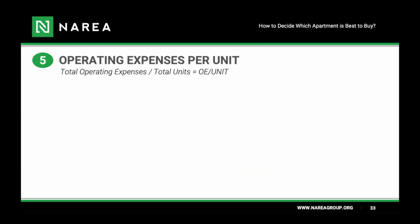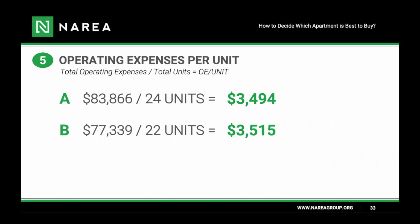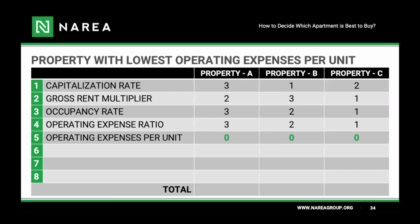And in this case, all 3 properties are really close to the same. Property A is 3494, property B is 3515, and property C is 3420. That's the operating expenses per unit on an annual basis. And when something is that close, it's pretty hard. We can rank them still 1, 2, and 3, but I probably wouldn't put that necessarily on the matrix because you start to double count a little bit in some of these. So on the comparative matrix, I just put 0, saying they're all the same. Not one is better than the other. So you haven't disadvantaged any property in your evaluation when you do something like that.